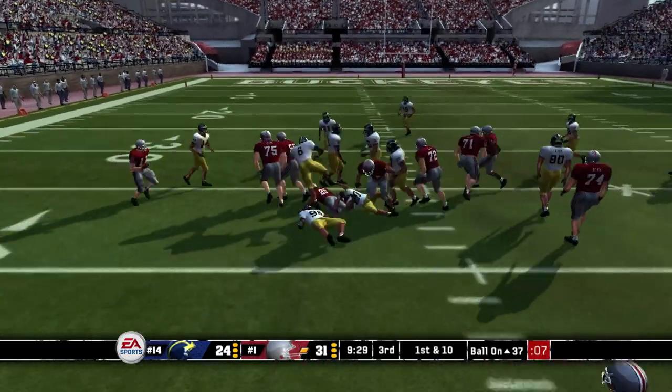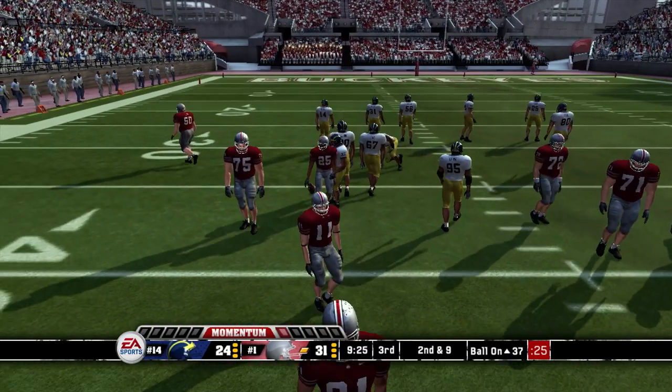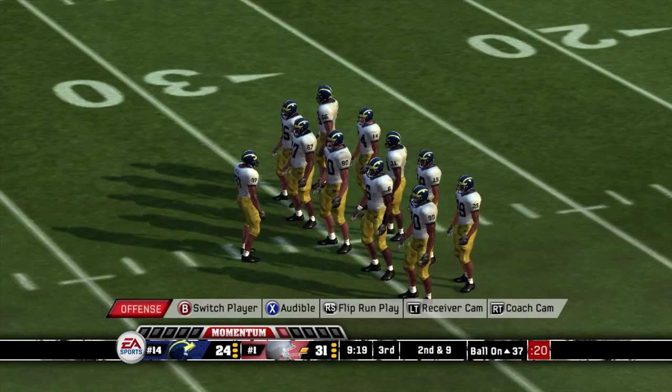The ground up the middle, and he's taken down at the 37. Picked up a yard of anything on that run. From the 37-yard line, it's second down.